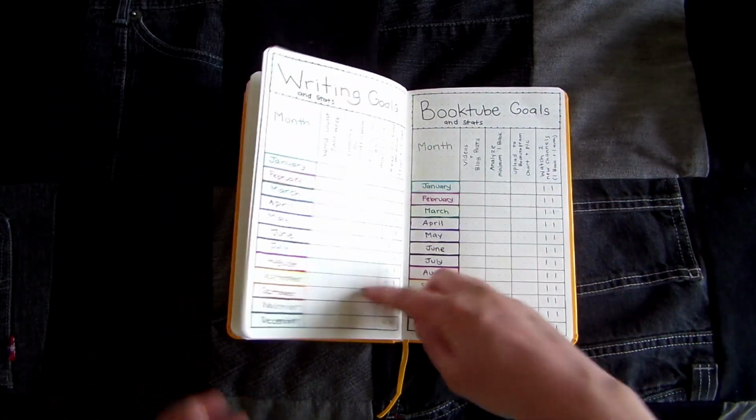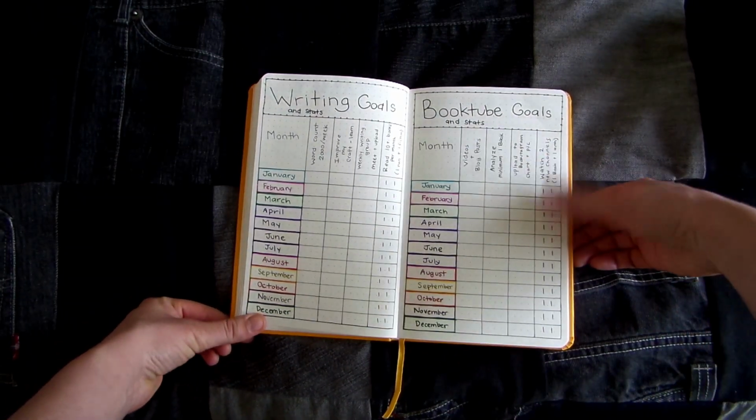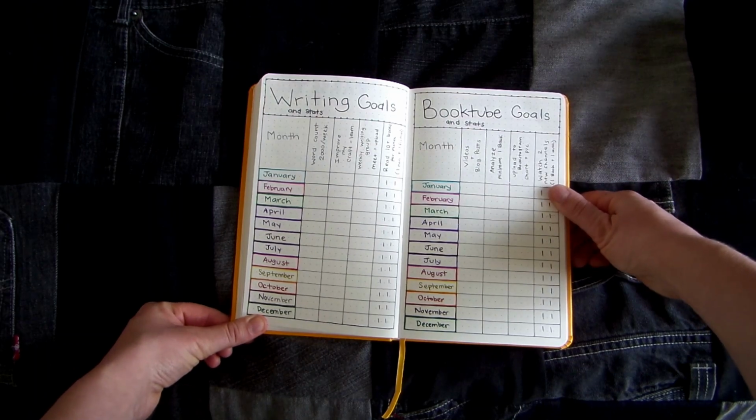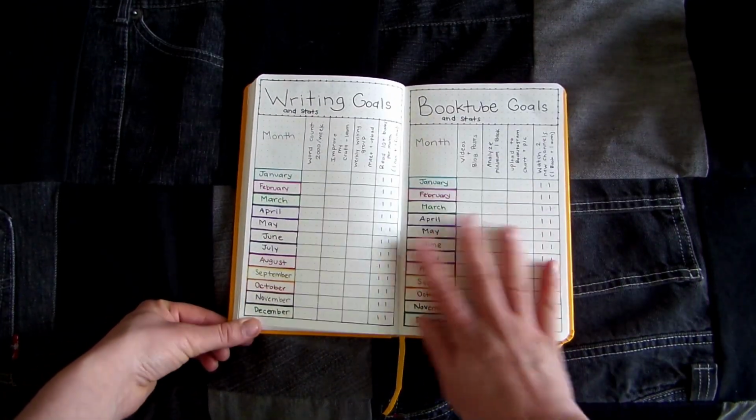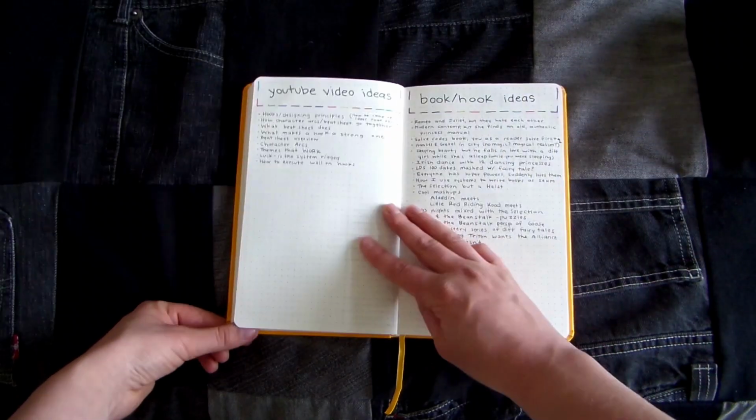And then I will keep track of what booktube channels I'm watching and finding. And I think that's a really important part of booktube as well, being a really big part of the community, and I haven't done that as well this year. So those are my goals for writing and booktube.